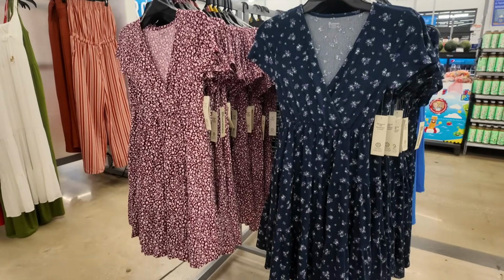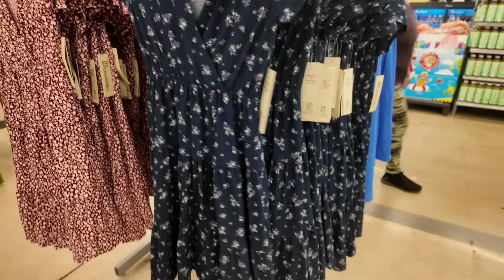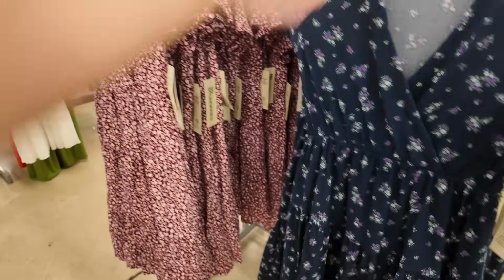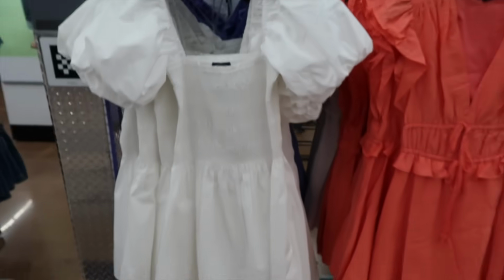New tier dresses from No Boundaries. So these have the plunging V. It has that cap sleeve. It's a rib stretchy material. Tiers all the way down. Has the tie in the back. In the blue, also comes in the burgundy floral. So some new fall colors. And these are $12.98.